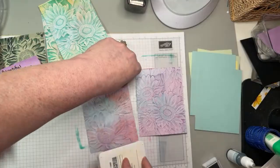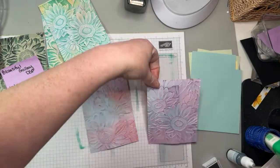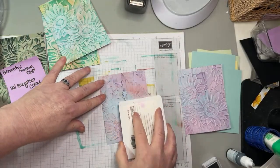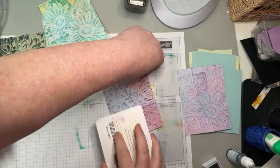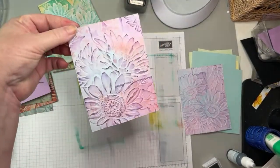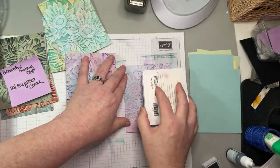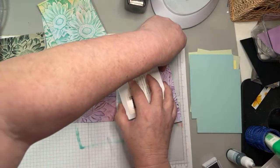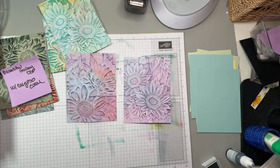And because of the background on that, we're going to need to do maybe something darker like Gorgeous Grape. And I'm just going to lightly add some color. And it pulls those petals to life. Look at that. Isn't that absolutely gorgeous?